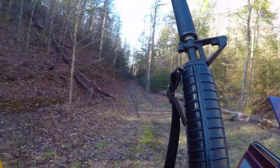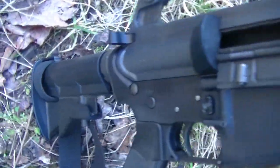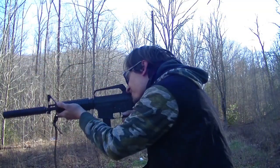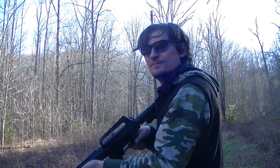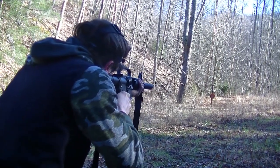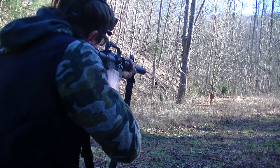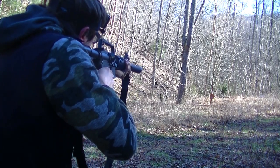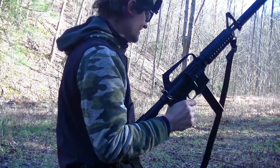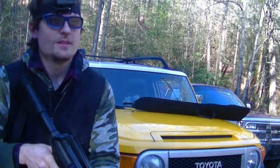Cool. Going suppressed. That's crazy. That plate being hit is a lot louder than the gunshot. Fire in the hole.